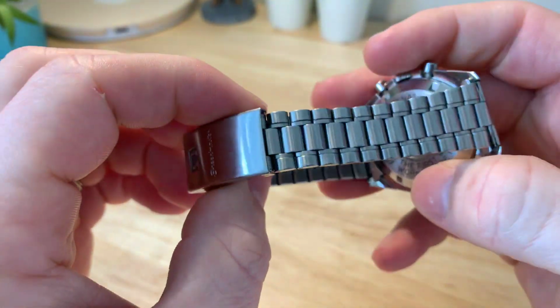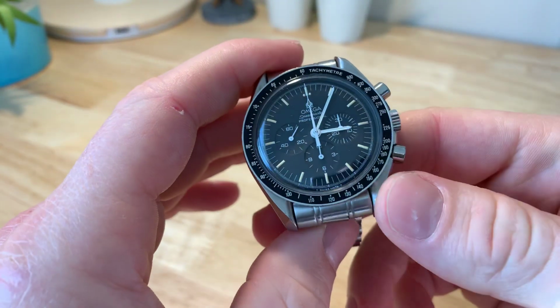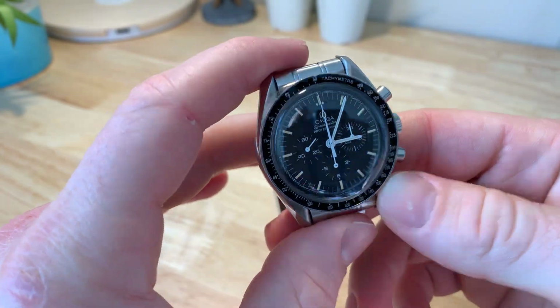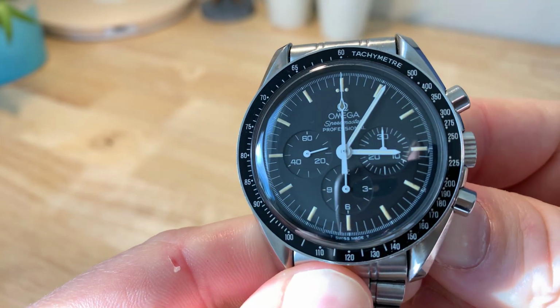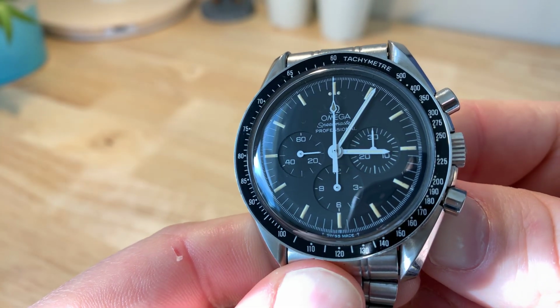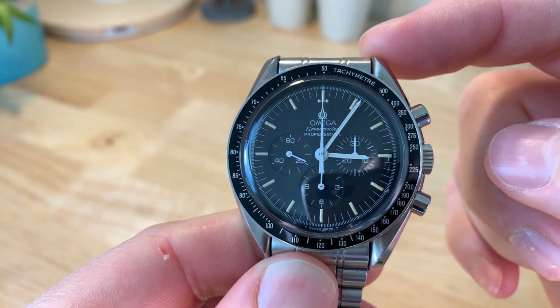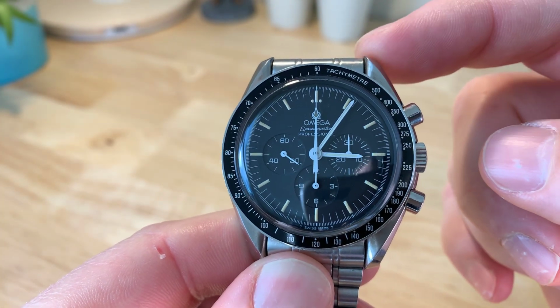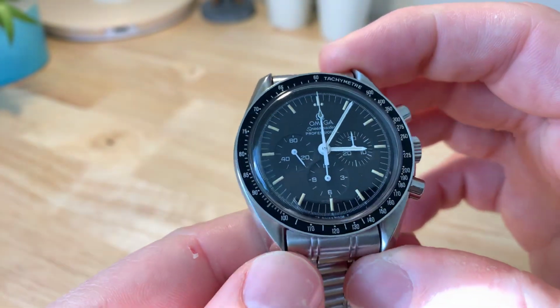So let's get into this, and this is just going to be a little bit, I don't know if it's called a buyer's guide, but essentially which model reference did I go for? So as you can see, this has a little bit of aging to the dial, to the hour indices specifically, and this is a reference 3590.50, and I think there's a bunch more numbers, but that should encompass what this reference is.